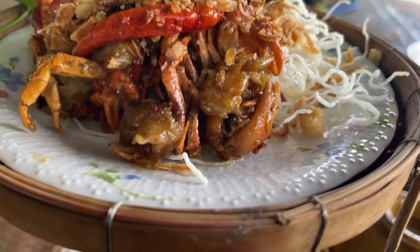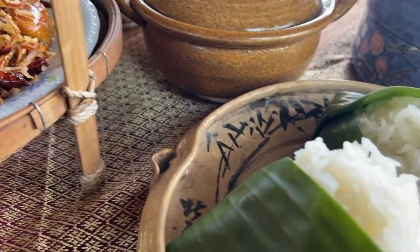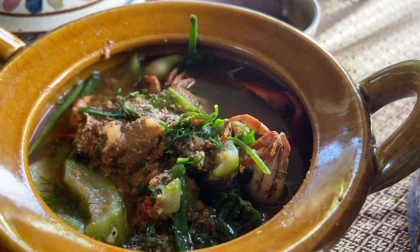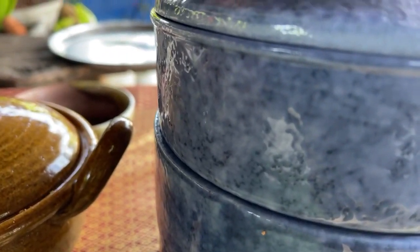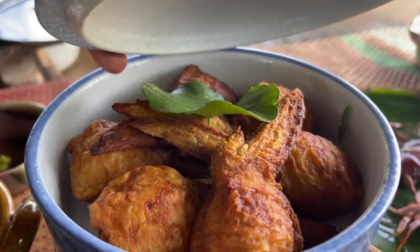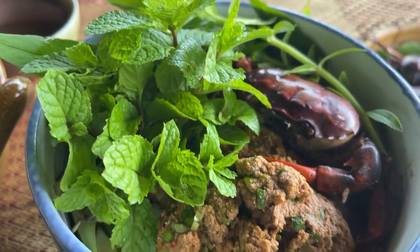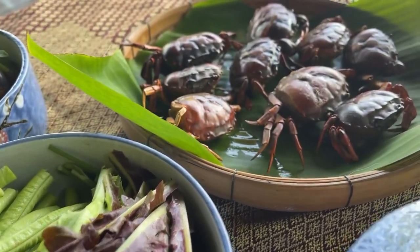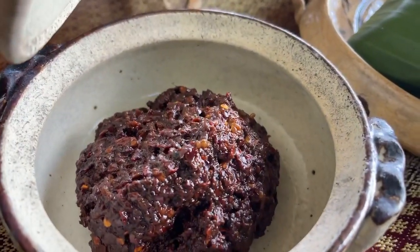Deep fried rice field crab with tamarind sauce and crunchy noodle. Eat with the sticky rice and banana leaf. Rice field crab cooked with a lot of herbs with a crab pickle flavor. Boneless wing, sticky rice stuffed inside. Crab meat salad with mint. Eat it with fresh veggies. Grilled rice field crab and spicy rice field crab dipping sauce.